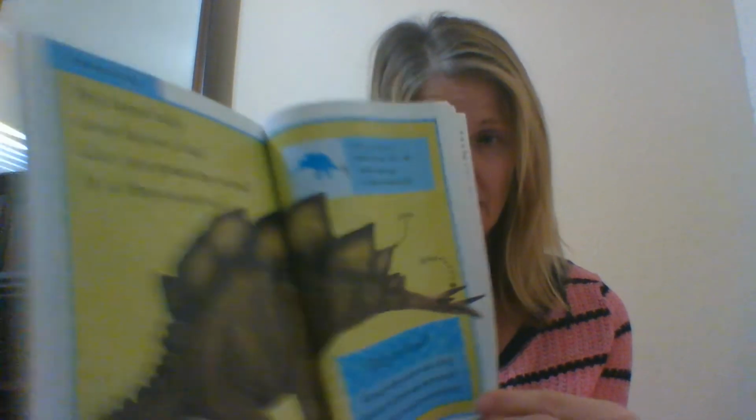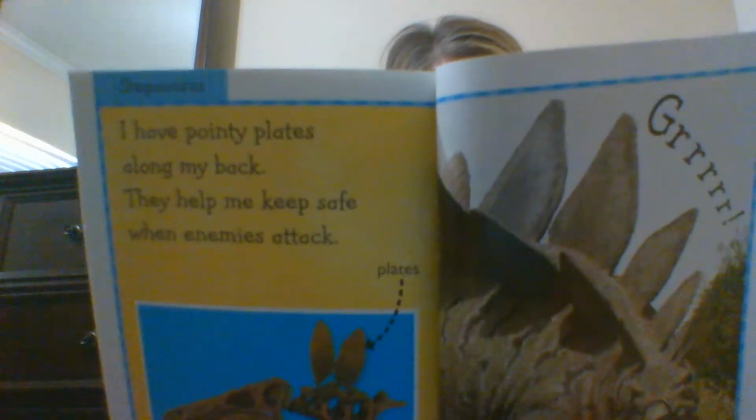The Stegosaurus lived around 155 to 144 million years ago. And it was 13 feet tall, like the T-Rex. Did you know that although Stegosaurus was a big dinosaur, its brain was really very small, which means it wasn't very smart. Good thing it had these to protect it, right, from those scary dinosaurs, since it wasn't very smart. I have pointy plates along my back. They help keep me safe when enemies attack, right?